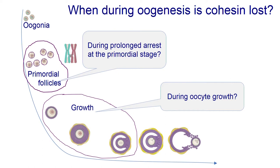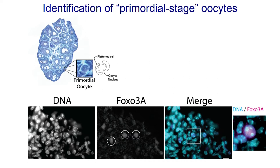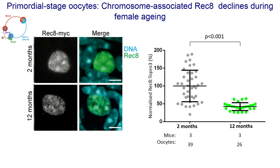So in order to look at this, we went back to the ovary and started to try to attune our eye to find these primordial follicles, which usually reside here in the cortex of the ovary. This is an image of one, with a large nucleus surrounded by a small number of granulosa cells. We stained for REC8, and for this we used a REC8-MYC mouse because we were worried about background fluorescence in the ovary. We used 12-month-old mice as well, because by 15 months there are very few primordials left. Here's the REC8 staining in the 2-month and in the 12-month, and you can see it's significantly reduced.